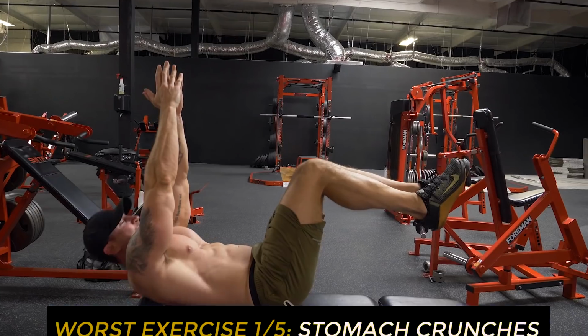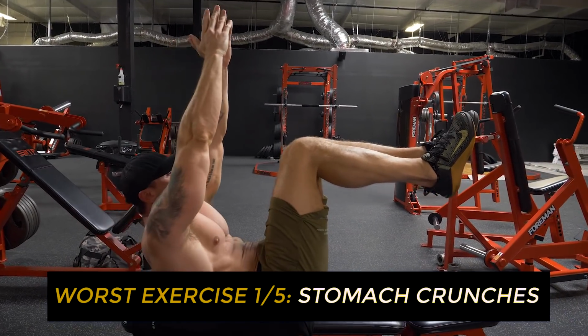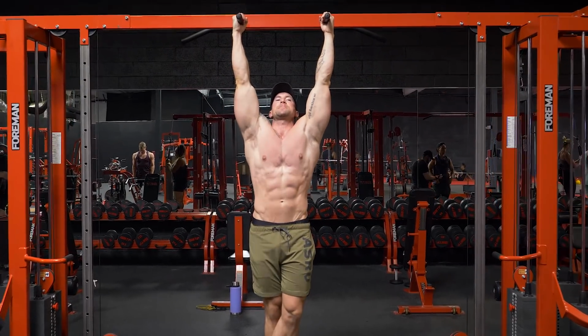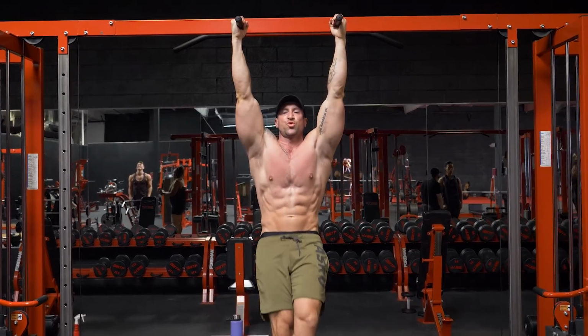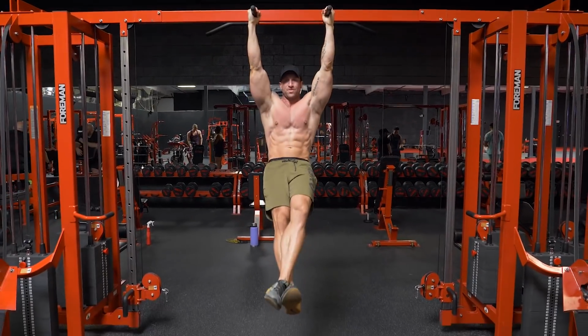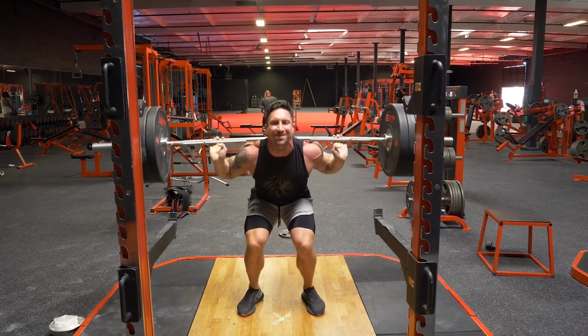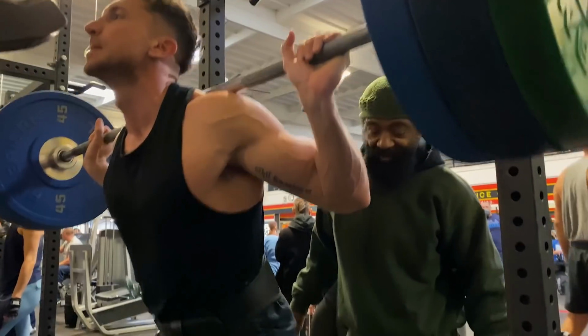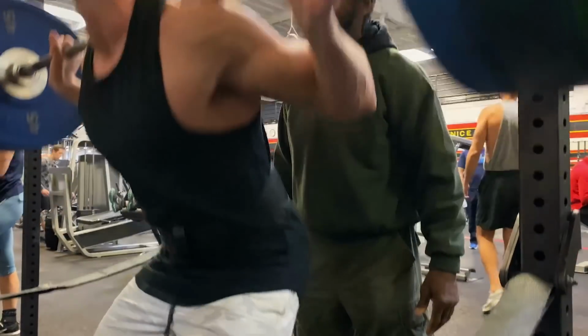Number 1 is stomach crunches. Now, your abs are a muscle, yes. You want to develop your abs as much as possible. I just trained my abs every single day for 30 straight days, but do not think that training your abs is going to get you shredded faster. If I had to pick between doing 20 sets of squats and 20 sets of stomach crunches to get shredded fast, guess what I'm gonna pick? Hands down, of course, the 20 sets of squats. This is gonna burn exponentially more calories than those 20 sets of stomach crunches.